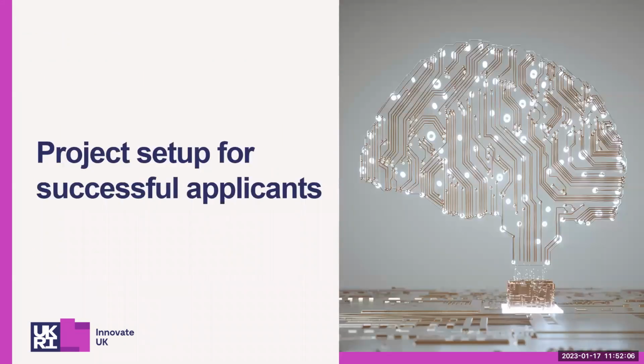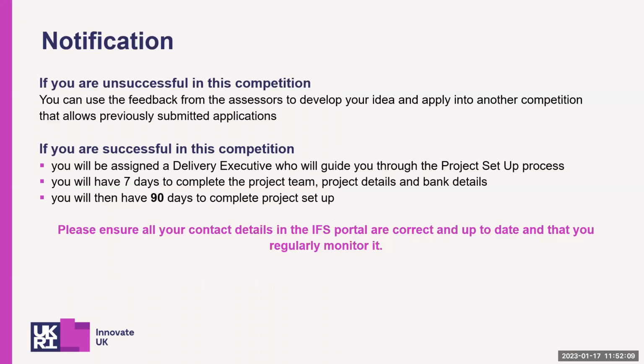Okay, so project setup for successful applicants. Notification. So if you are unsuccessful in this competition, you can use the feedback form from the assessors to develop your idea and apply into another competition that allows previously submitted applications.